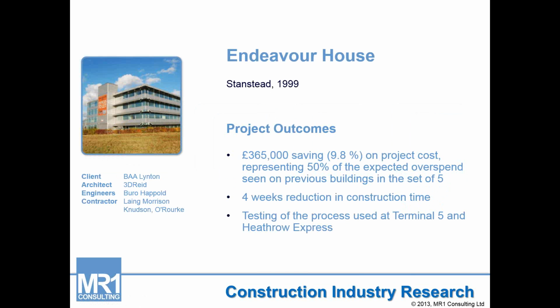An interesting history here is that the next project, the 4th building in the series, was actually carried out by a different team, and they didn't implement any of the new methodologies. And the result of that was that the building costs actually went back up again with the expected 20% overspend that we'd found on other projects. So this proved that you could, by changing your processes and methodologies, have a great impact on the project itself.